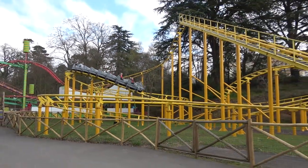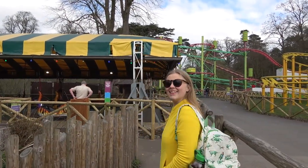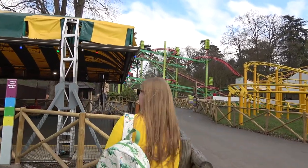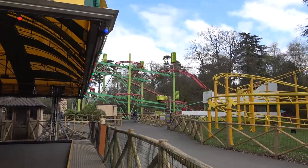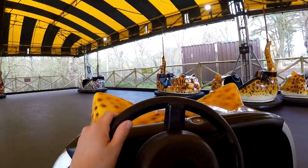Up next though, before we go and do some of the other thrill rides here, we're going on the Jungle Cat Dodgems. So let's go, I think we're gonna be the only ones on this. Not the fastest Dodgems, but it's still a Dodgem. So let's go on. Twister running over there as well. Probably do that next. Oh, right, we're off. There we go. On Jungle Cat Dodgems.